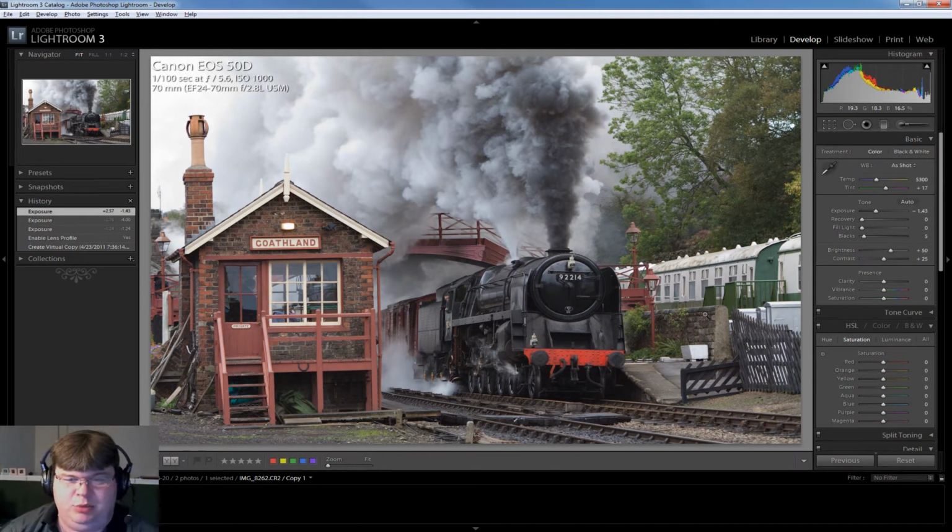Alright, so that's brought some definition here. It's toned down the bland colors, or it's made the colors start to pop, let's put it that way. It's put some definition between the shades of colors here, giving us more definition in this steam cloud back here. So we're going to start there.